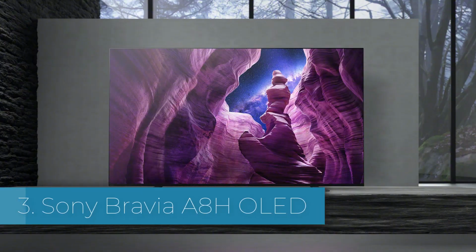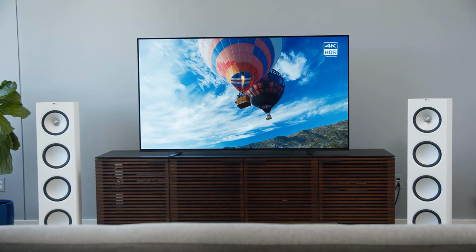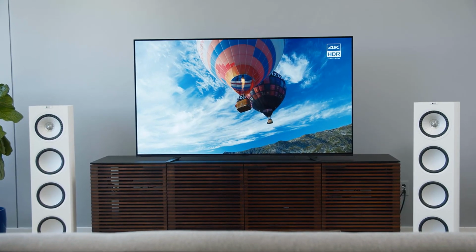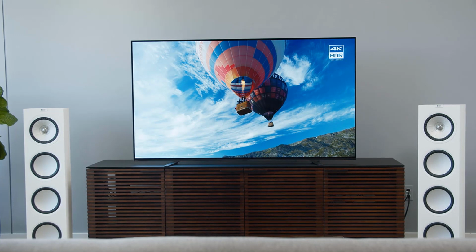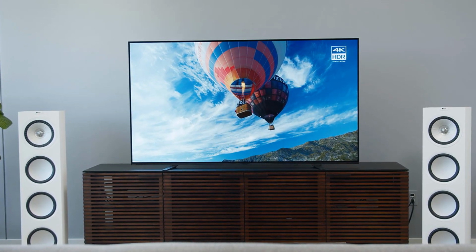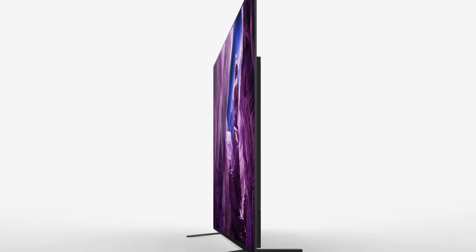Number 3. Sony Bravia A8H OLED. If you're willing to pay top dollar for unbeatable quality, the Sony Bravia OLED is the 65-inch TV to buy. This 4K OLED TV is a thing of beauty, with immaculate picture quality, impressive audio and the best version of Android TV you'll find. But with a higher price than even competing OLED sets, this is quality at a premium price, and it's not for everybody.